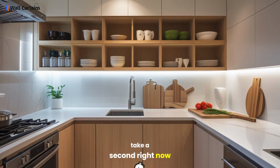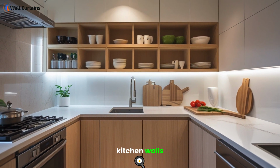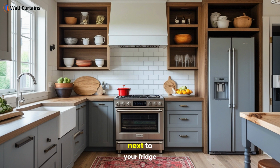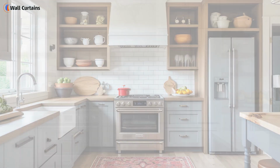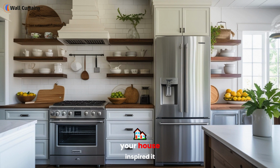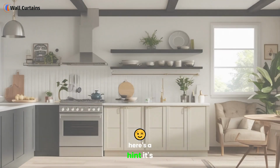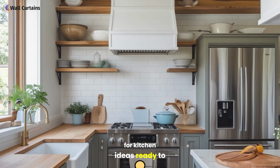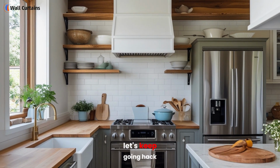Take a second right now and look at your own kitchen walls. Where could you put one of these panels? Maybe above your stove? Or that empty spot next to your fridge? Now, before I show you hack number 4, I want you to guess what room in your house inspired it. Here's a hint, it's probably the last room you think of for kitchen ideas. Ready to be surprised? Let's keep going.